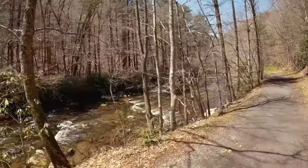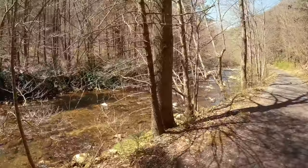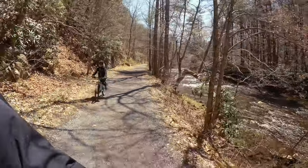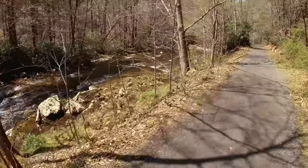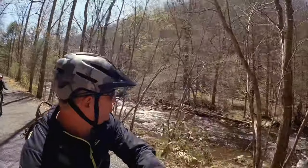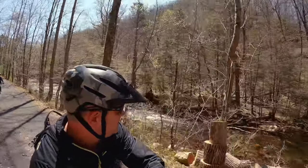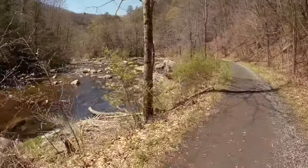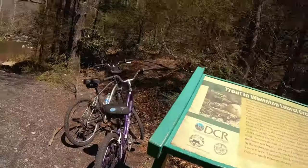So we're back in Mount Rogers National Recreation Area. So this thing kind of meanders between National Forest or Recreation Area and private area, I guess. Firewood, babe. Right there. Just for you. Fork in the road.